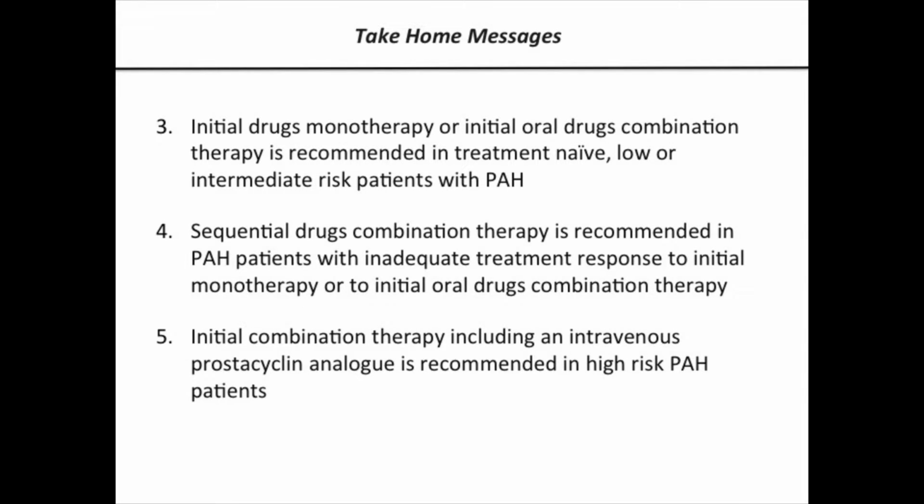We know that until now, sequential goal-oriented treatment is probably the standard of care, and that means always keeping the patient in the green zone. Whenever there is any deterioration, add other drugs to keep them back in the green zone. But I think nowadays that initial combination treatment with this different strategy, a really outcome-oriented strategy, might be the best treatment approach.